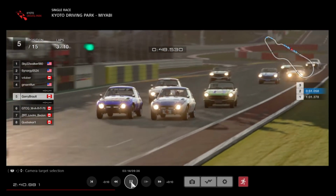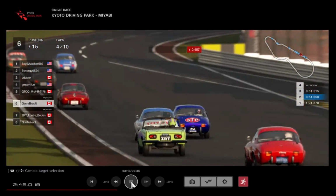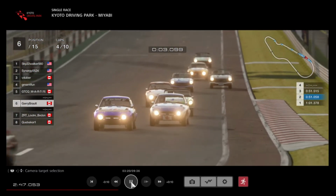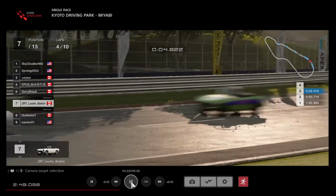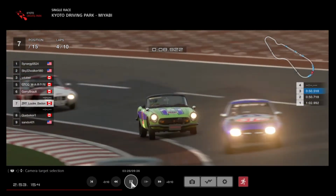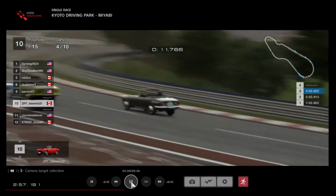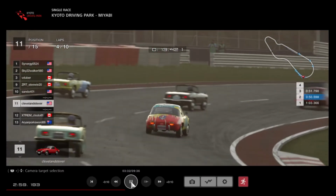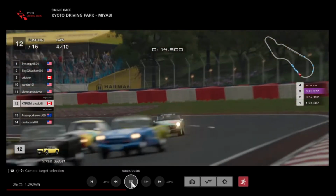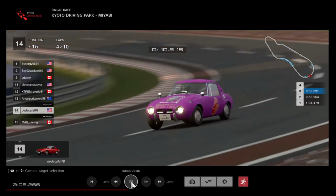Oh, James goes wide in the background. Jerry trying to get by Martin. Luke, Sando, switch it up. Going with the Honda from the Toyota. Probably a mistake.